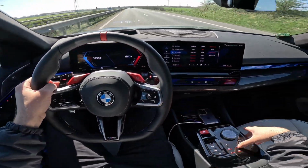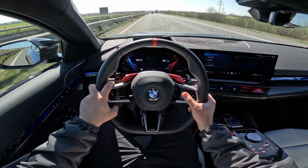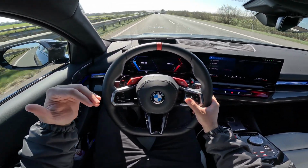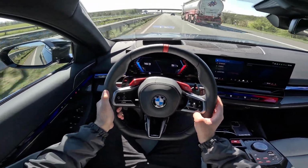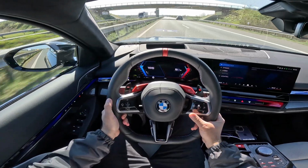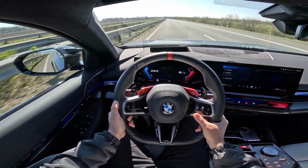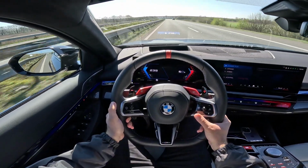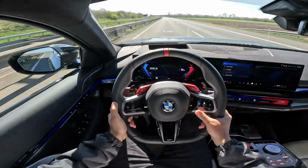Someone pulled out, but as I think you are getting the deal, I wasn't even in the Dynamic Plus. Now we're in the Dynamic Plus. And in the Dynamic Plus, the electric engine will boost even more. It's just there for performance. Look at this, completely blue, boosting and boosting. 200, 220, 230, 240, 250, 260.